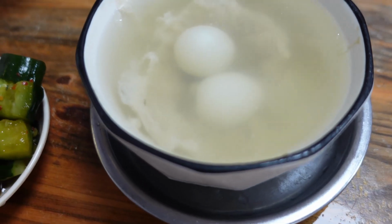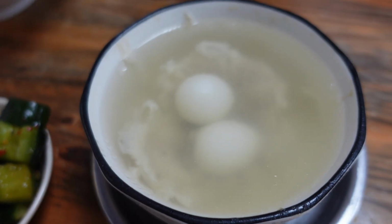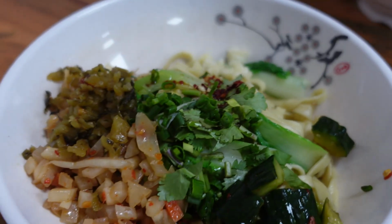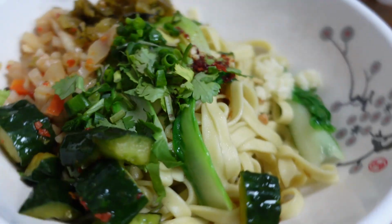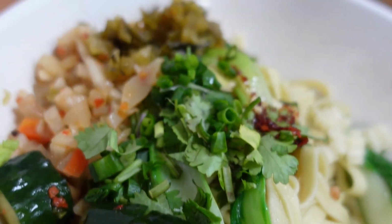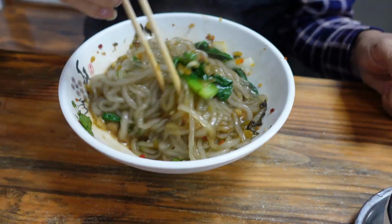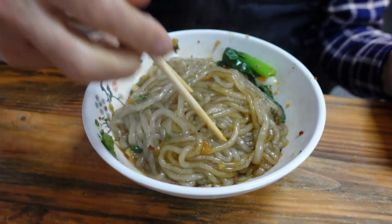That's so small to me. It looks like, I don't want to say it, but you know what they look like. And that's mine. Ooh, look at that. Beautiful. And how you do this is mix everything together. Just like that.